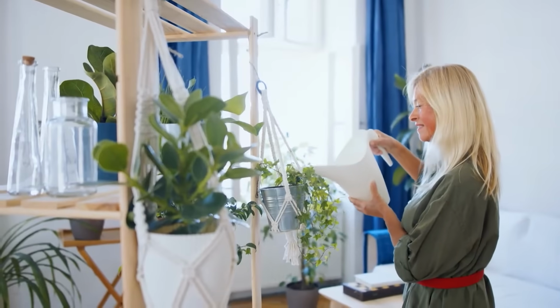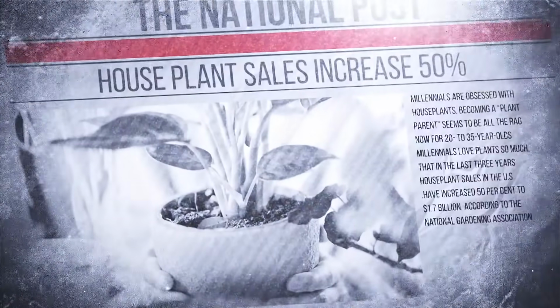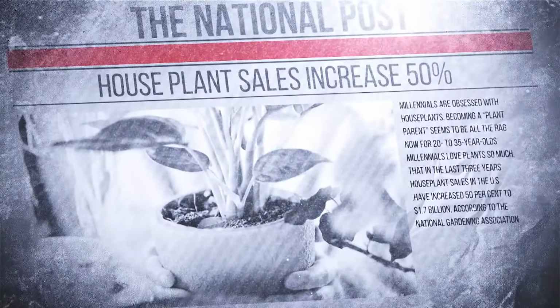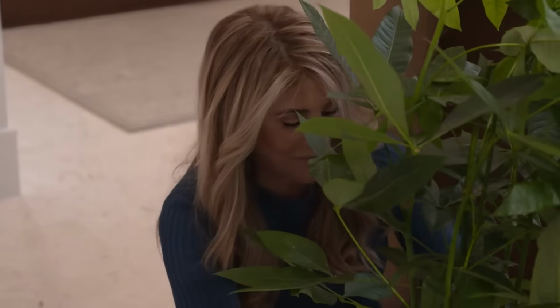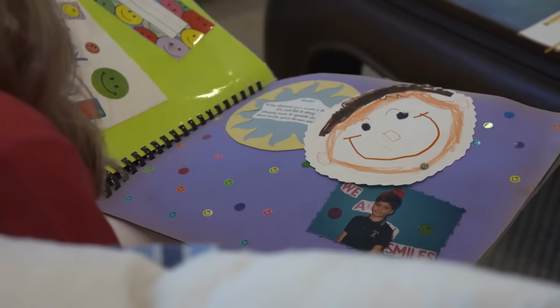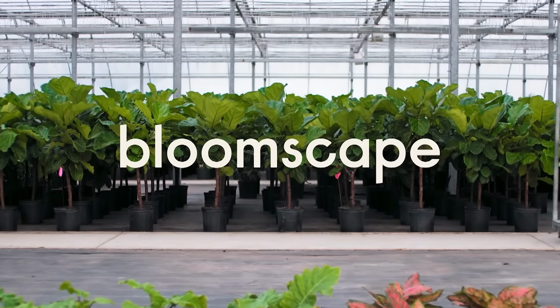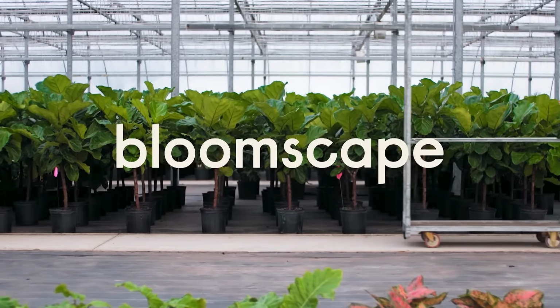The National Post states that houseplant sales have increased by 50% in the past 3 years. Bonnie Heatzig raised 3 children in her Boca Raton, Florida home, but now that they are grown, she is experiencing empty nester syndrome and is looking for something new to care for. Bloomscape can provide her with some green and vibrant solutions.